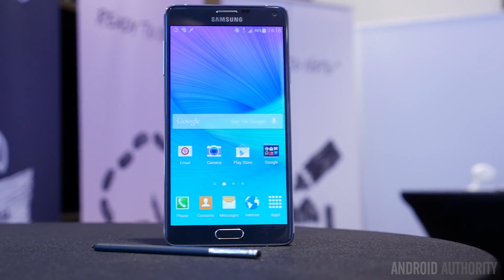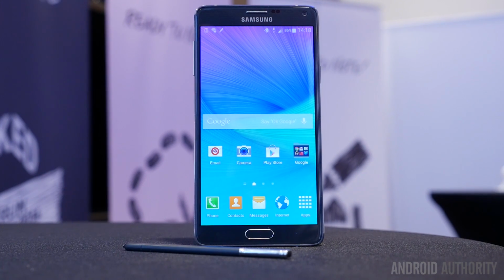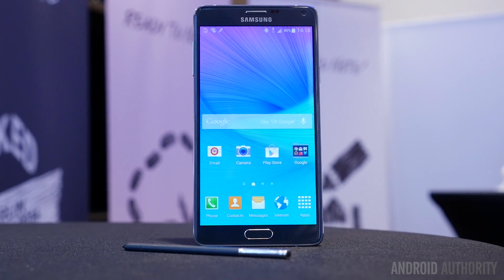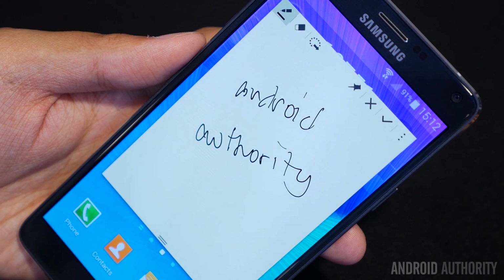But of course, the Note 4 has the added benefit of its Stylus, the patented S Pen, which really adds to the experience, especially for those professionals out there who really want to be able to jot down notes on the fly at any time, which we'll get into in a little bit.